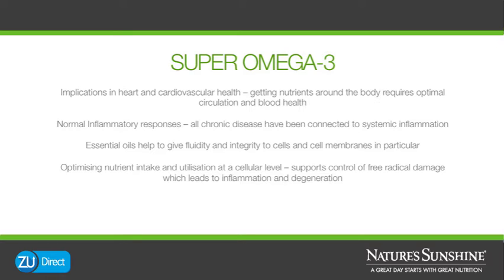As I've already mentioned, systemic inflammation is one of the key contributors to chronic disease these days. Essential fatty acids help also to give fluidity and integrity to cell membranes. Therefore, they help to optimize nutrient uptake and utilization at a cellular level, as well as helping to allow toxic waste products and metabolic byproducts exit the cells as they should.